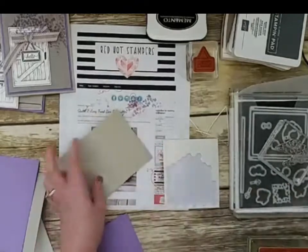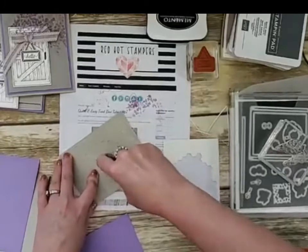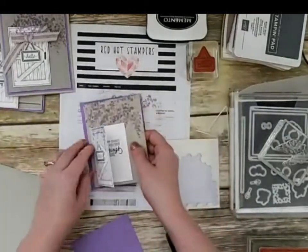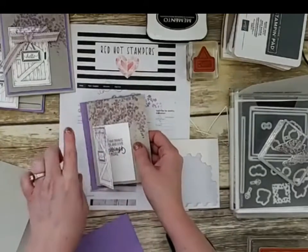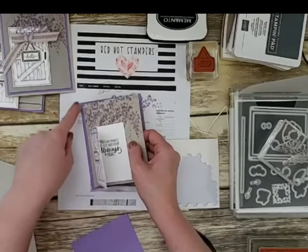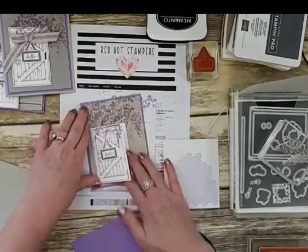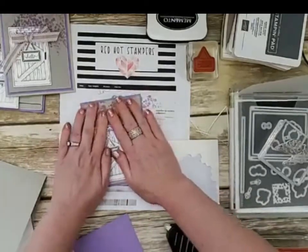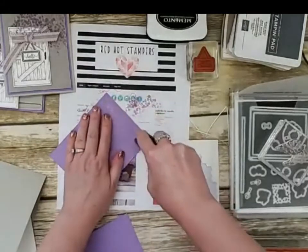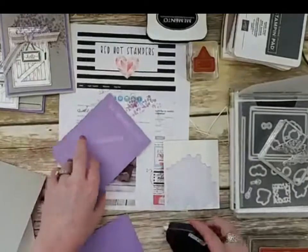Okay, then I'm gonna layer this embossed layer. I'm gonna adhere that one to my Highland Heather. And just a tip, just because there's already adhesive on there, I line up the corners and just make sure that it's even, and then go ahead and flatten it down. That way it's going to be straight and you're not going to have to try to peel it off and ruin a cardstock layer.